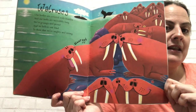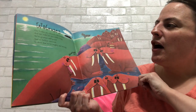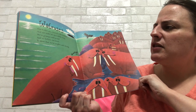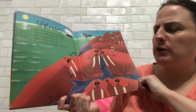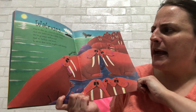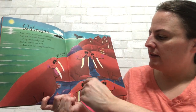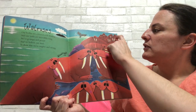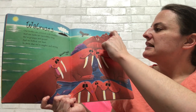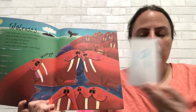Good job, everyone. Do you know which sea creature this is? They have tusks. Good, walruses. Our bodies are covered with blubber, and our tusks are incredibly long. We're grumpy and proud, and we bellow out loud to show that we're mighty and strong. So let's count how many. 1, 2, 3, 4, 5, 6, 7, 8, 9, 10, 11, 12, 13, 14, 15, 16, 17, 18, 19. Ooh, that's a big number too. 19 walruses.